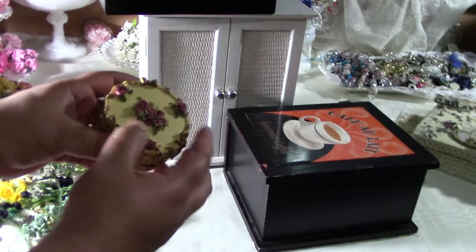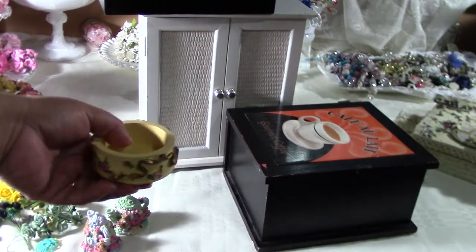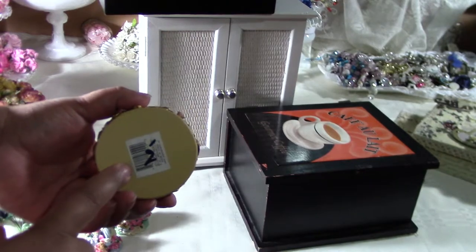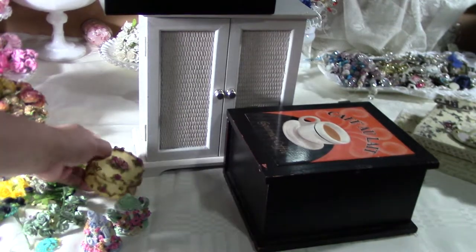And I found this. I've been seeing a lot of people doing those pin holders and stuff, and I thought this would be cool to make, since I have those little small pins. So this one was $1. It's pretty cool. I'll figure out what I'll use for the top.